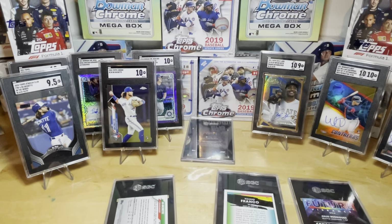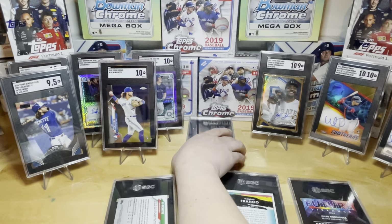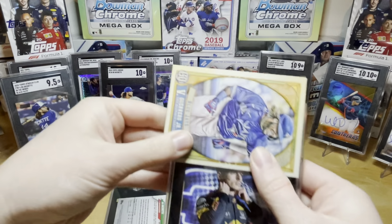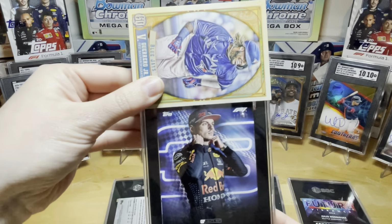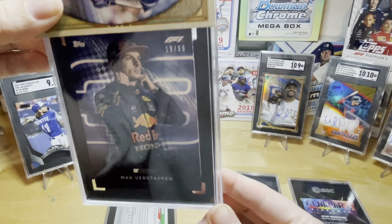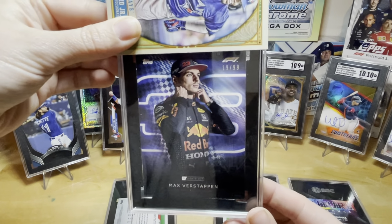Do the Max card, the Max Verstappen. Is that what we're doing? Sure. So this is Max Verstappen out of a Topps 2021 Lights Out. This one was pulled for me at Geo Breaks by Eddie, Harry Hands, at a 99. It looked good. Want to send it off.